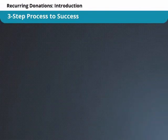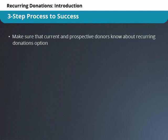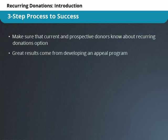To get success with recurring donations, you need to make sure your current and prospective donors know about this giving option. This takes much more than adding an opt-in button. Great results come from developing an appeal program, much like the programs your nonprofit creates for an annual fundraiser or a capital campaign. There is a three-step process to building a recurring donation program.